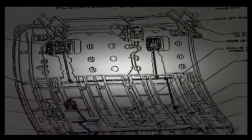The final cause, according to the safety board, was faulty wiring that allowed the properly closed door to unlatch, sometime between the closing of the door and takeoff. In other words, it happened on the ground, but the ground crew didn't do it.